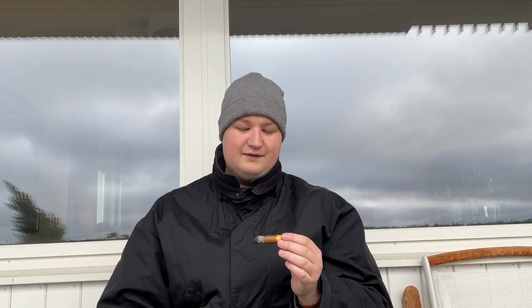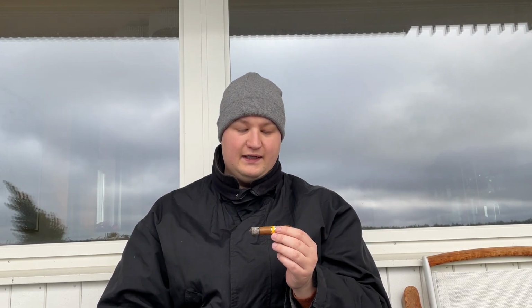I'm not really getting the cereal type flavor. Sometimes I get a nice graham cracker, sweet cracker style note. I'm not really getting that from here, perhaps because it's a little young, maybe still. But other than that, it's got really nice notes so far. Not incredibly good. I think it's just still a little too rough, but it's still very enjoyable. So I'll get back to you guys probably at the end of this cigar and give you my final notes then.